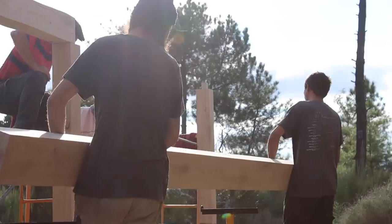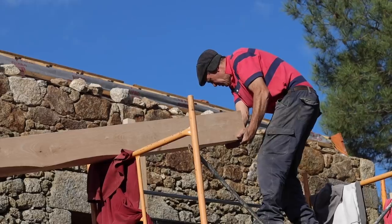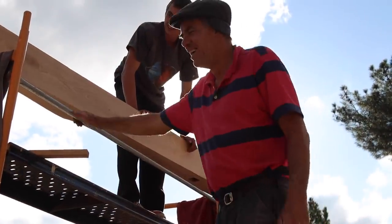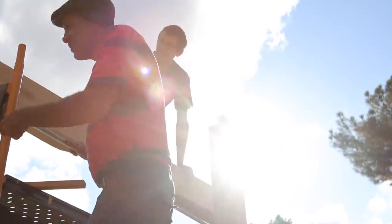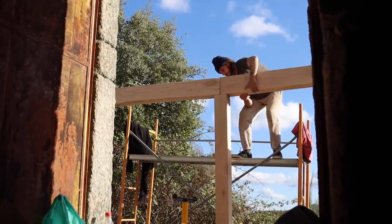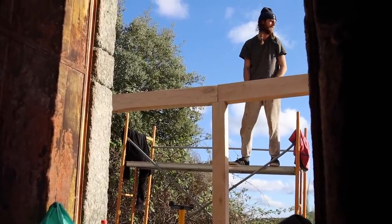All of the joints have now been hand cut so that they can fit all of the beams together to create the veranda frame, and the wood we've gone for is super thick and chunky. It's really sturdy, so it takes a good couple of people to be able to lift it into place, but it looks stunning.